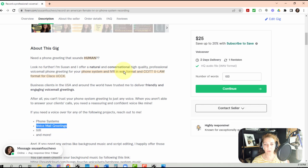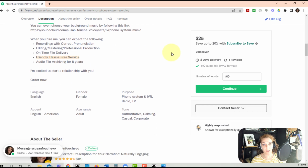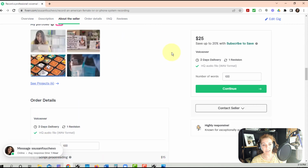So that's another way to get found in the Fiverr search algorithm, when buyers come and want to find you. Another way that works with the keywords is right down in here.